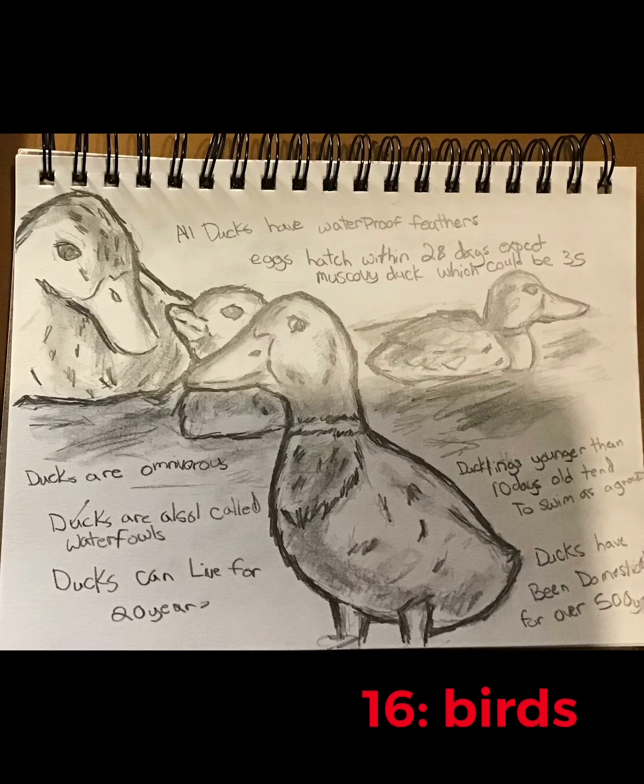Next up, number 16 is birds. For this one, I chose a duck. Some interesting facts that I learned are ducks can live about 20 years, and they've been domesticated for over 500 years, which is a very long time for that type of animal.